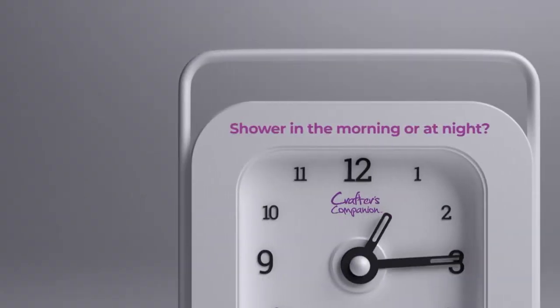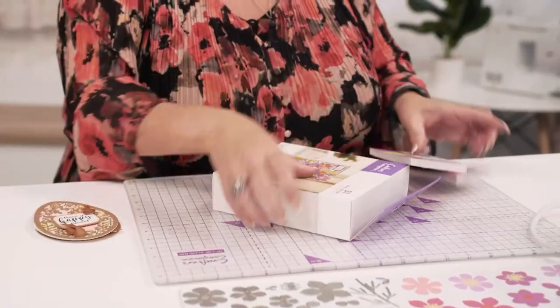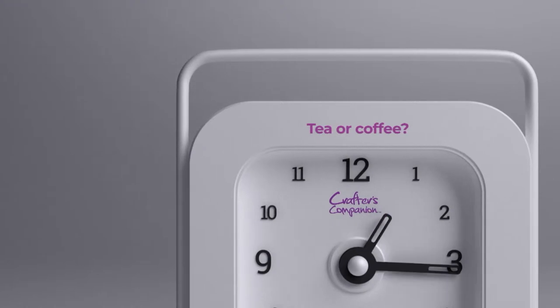Both. I prefer a shower in the morning. I feel fresher. I feel that I can tackle my day. However, depending on how that day's been, I also would have a double shower, so I'd have one in the morning and one at night too.